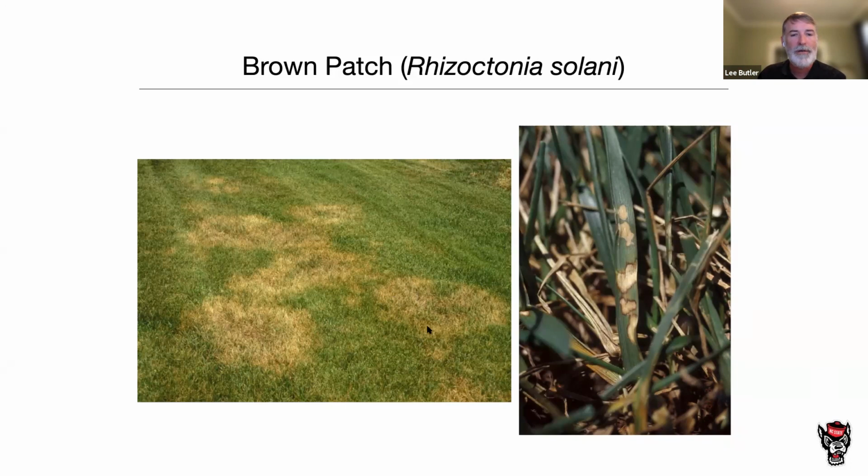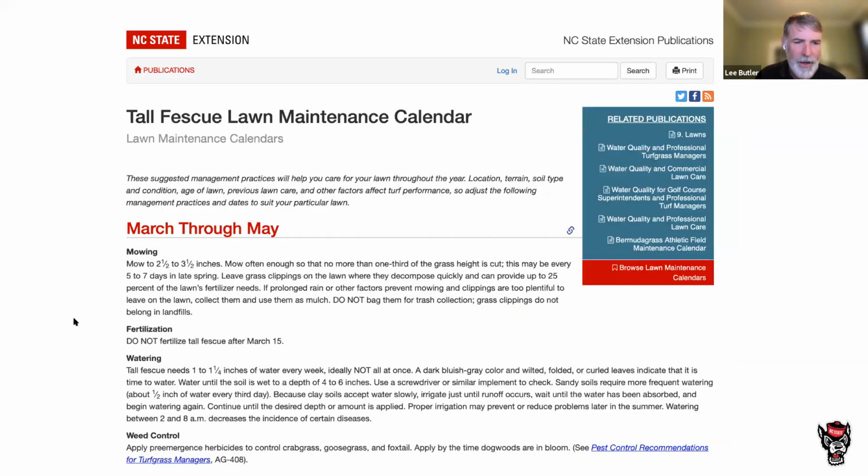Notice it does create those circles of grass, but it does create a very unique lesion on the leaf blade. So you see those brownish lesions, with that chocolate brown border and very irregular shape. This is what you're scouting for. So in May, usually mid to late May, if you want to look for brown patch, start looking at the leaves, looking down at the ground, because you'll see these before you see the big giant circles. So it's pretty easy to scout for.